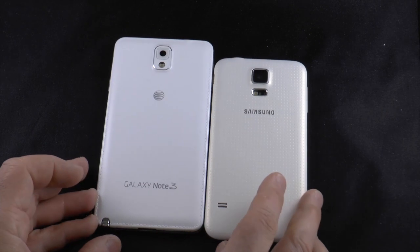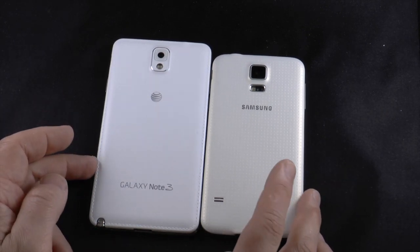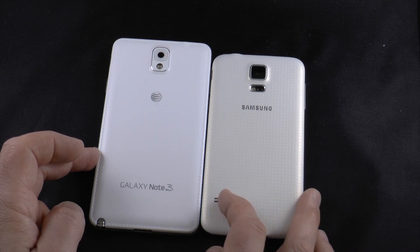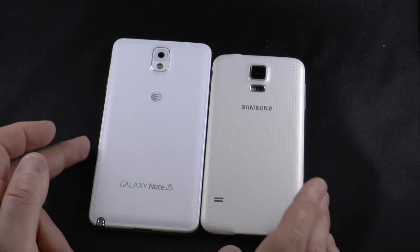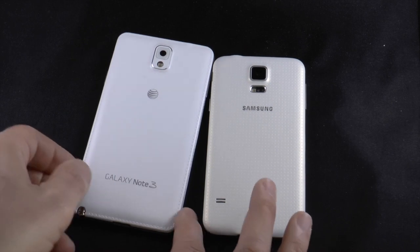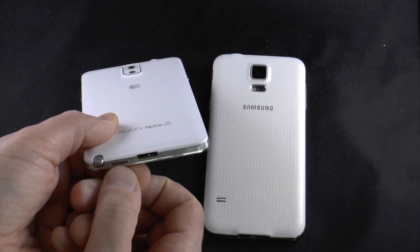The Note 3 has a much squarer look and feel. The Samsung Galaxy S5 is more curved. The Note 3 has this faux leather. The Samsung Galaxy S5 has this textured back. Both have removable backs. There's a fingerprint reader here. There isn't one here. The speaker for the S5 is here. The speaker for the Note 3 is down here.